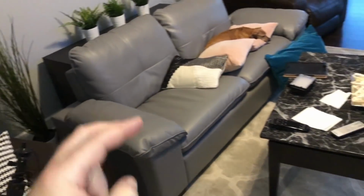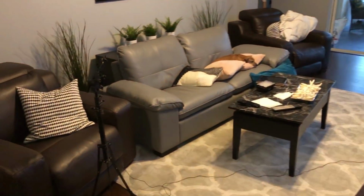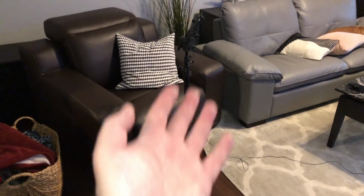And the other huge difference, and this is really a big part of it too, this floor is directly mounted to the concrete slab. This is a concrete base house. There is no give. This is not a floating floor. All right, this is hard as a rock. And that is bad for subs. That is bad for bass. The bass is not amplified at all by the floor.